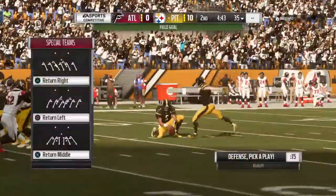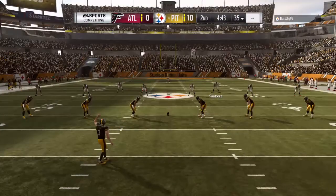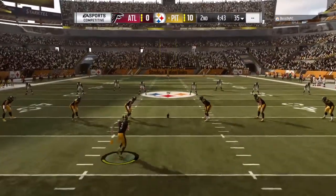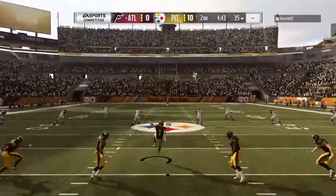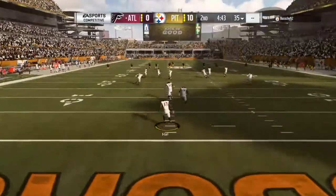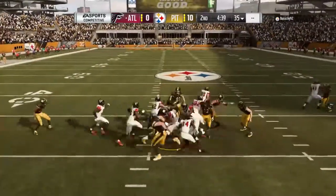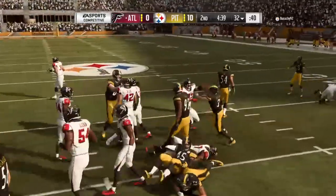They had it first and goal. 3 attempts, couldn't get it in, so they settle for 3. Yeah, the field tends to shrink a little bit the closer you get to the goal line, doesn't it? It doesn't sound right. It sounds a little counterintuitive. But you run out of space to run the deep routes, so they can just sit on the shorter stuff if you're going to throw it. If you want to run it, there's just not as much space. They end up having to take 3 there.